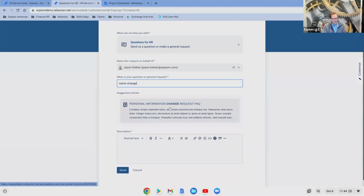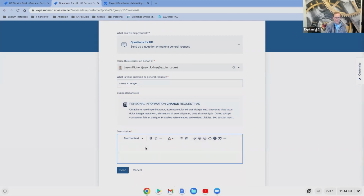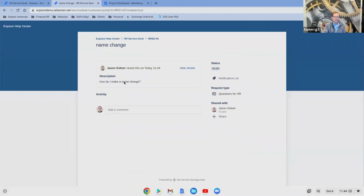But let's say, no, that doesn't exactly get what I'm looking for. I do need to submit this question. How do I make a name change? And I'll go ahead and send this. And this is creating what's called a ticket on the back end in Jira Service Management. But again, as the customer here, I can see what I've submitted.